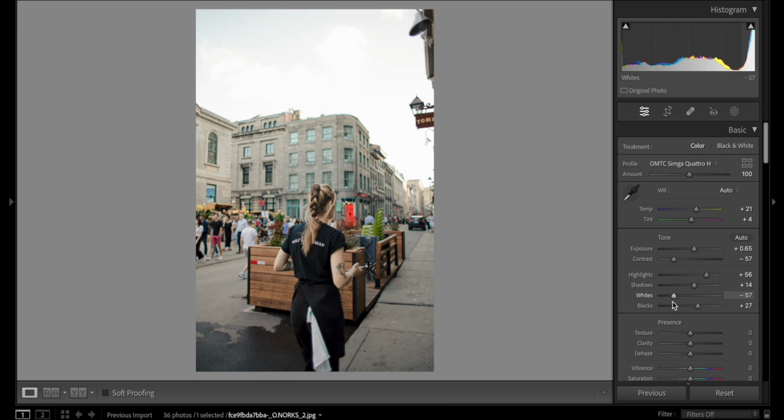I can bring the whites down, and now it just feels soft overall and really quite lovely. I might bring this down just a touch. But yeah, I want to avoid information in the clouds because otherwise it starts to break for me a little bit. All right, I like this.